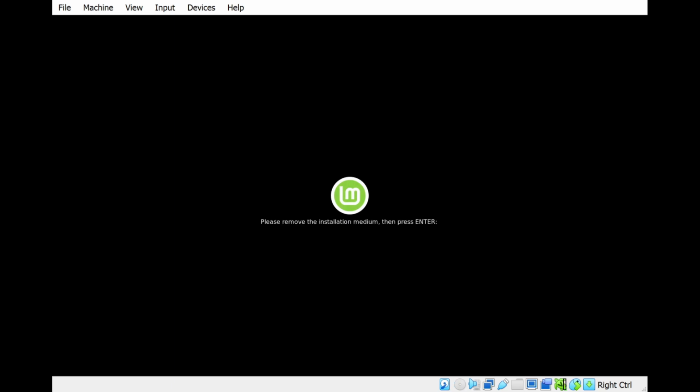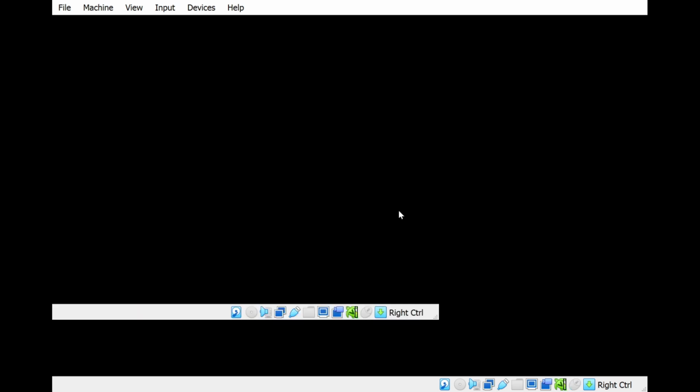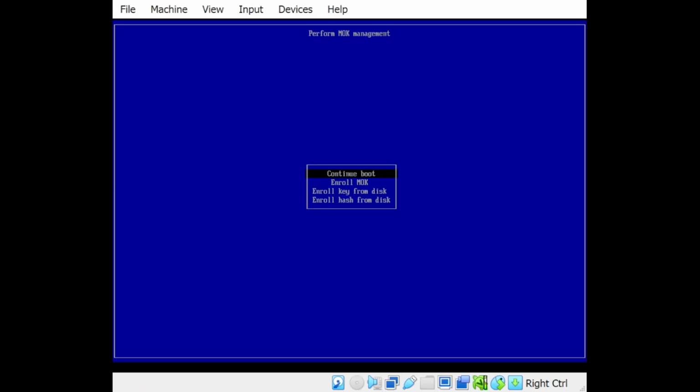Remove the CD or USB used to install Linux Mint and press enter. Now we get to the bit of the setup where we need to install the keys into the firmware of the computer. This is where you'll require that first password that you set during the setup. Press the down arrow key once to select Enroll MOK, and then press the enter key. Press the down arrow key followed by enter again to continue, and do the same to select yes. Type in the password that you set earlier and press enter. Then press enter again to reboot the computer.